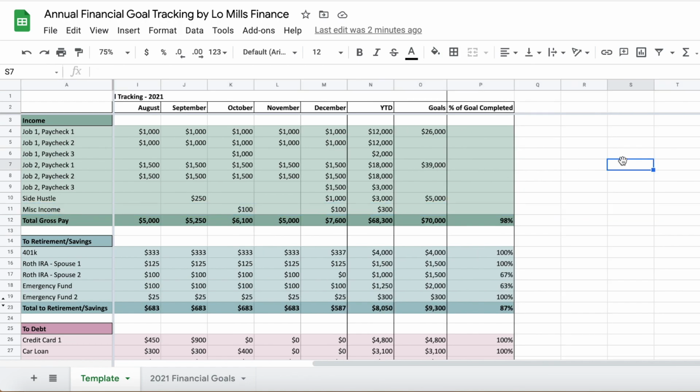So let's scroll over so we can see the year to date. So year to date, they made $68,300 and the goal was to make $70,000. So they completed 98% of that goal, which is great. They got really close to accomplishing their total income goal for the year.